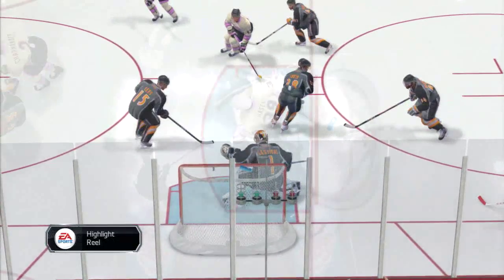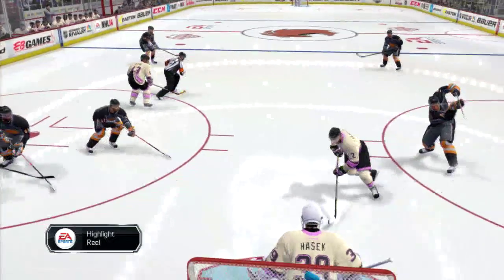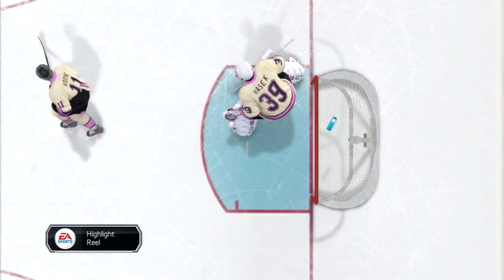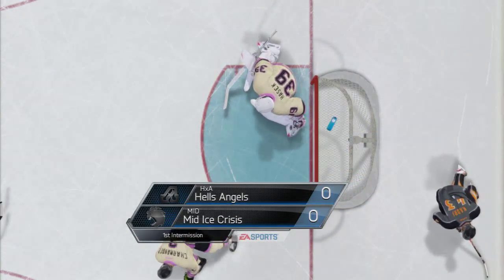Bill, there was a period. There just wasn't much room on the ice. Not much at all, Gary. Really well executed defensively. He hit the post with his shot. Therefore, this game remains tied as we head to our break.